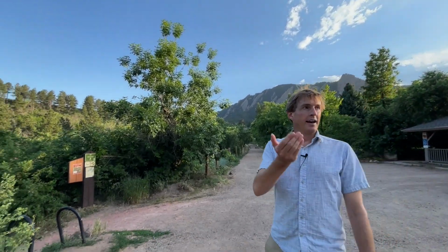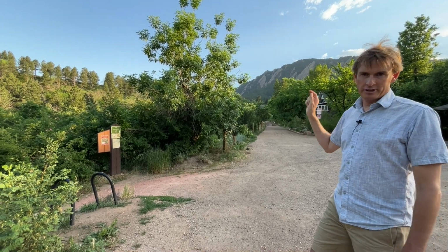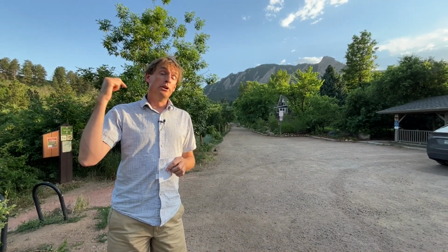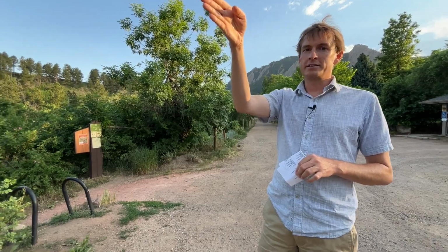So on the south side of the auditorium, this is called the Bluebell Trail, and this goes up and connects to the Mesa Trail. And the Mesa Trail is one of the premier trails in the area. That goes all the way to El Dorado Springs, which is the next little town south of Boulder. I think it's about 13 miles round trip. So that's how you get to it that way. Now we're gonna keep going behind us this way.